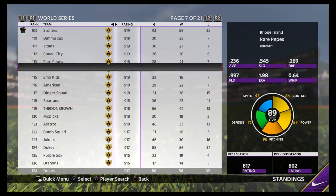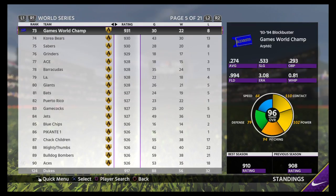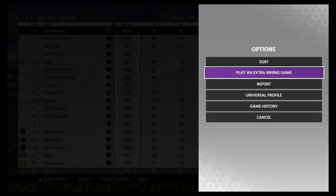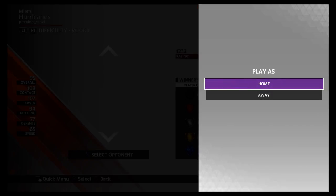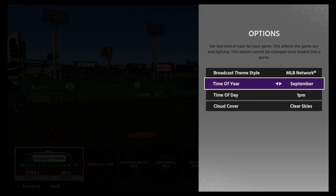Let's see what I'm ranked right now. I am ranked 124th. Dude, the guy who's first has a 95 overall. I'm gonna do this quick because you're still in the game. I'm gonna play an extra innings game just to see the team. He has 108 contact, 107 power, 94 pitching. Probably, right?